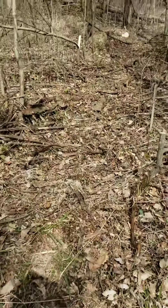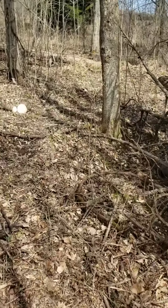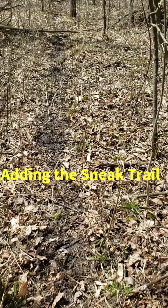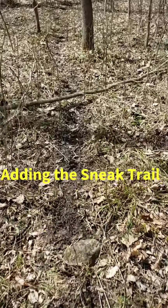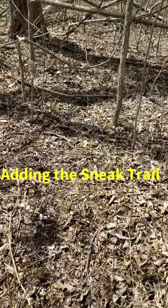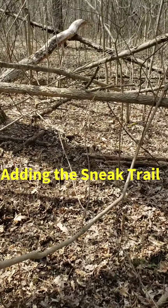So this comes up and it leads out to my plot. I have a plot just on the other side over there. So that's that. Some of those bucks, they want to stay in that thicker stuff, so we created this. They've already been using this here, so they like to run right down this edge here into the thicker stuff. However, that one went right to the stand, so we blocked that off with some hinges.